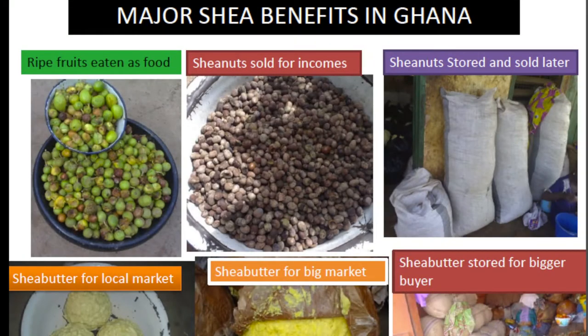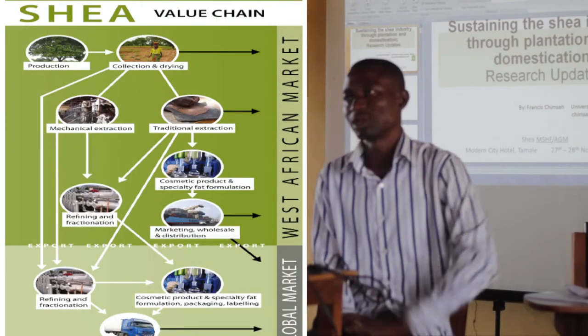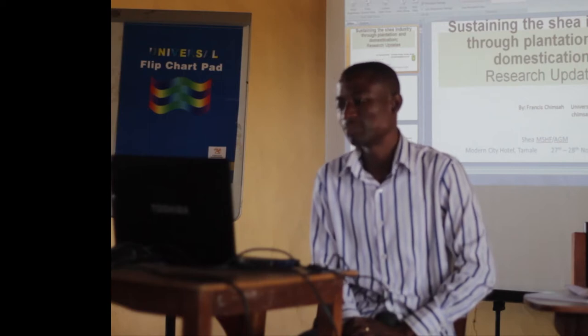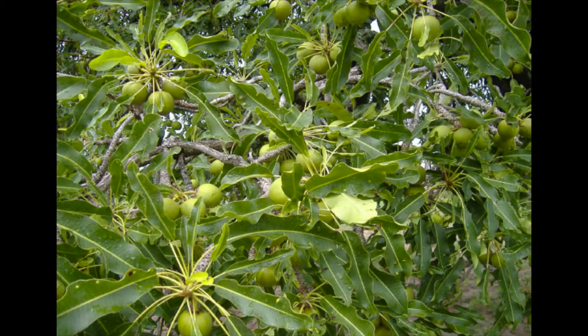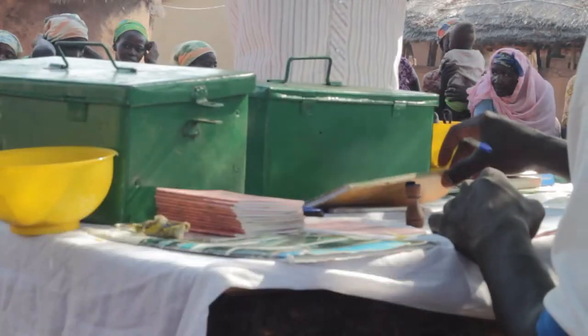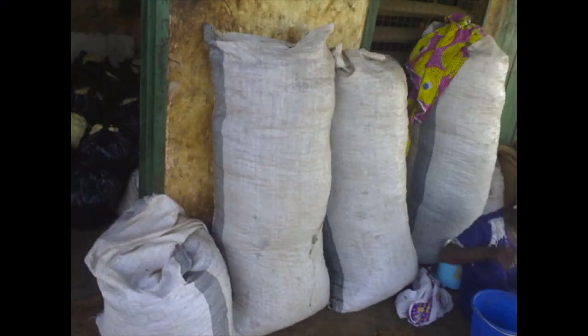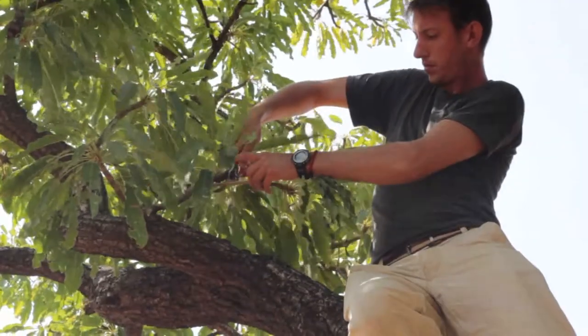The next 2 days in the field, we observed and also applied what we learned in these lectures. Existing Shea committee members also discussed the many Shea-related projects that can be implemented by volunteers in their villages, such as soap making, formation of women's groups, village savings and loans associations, as well as connecting their women's groups to sustainable markets, and many other projects.